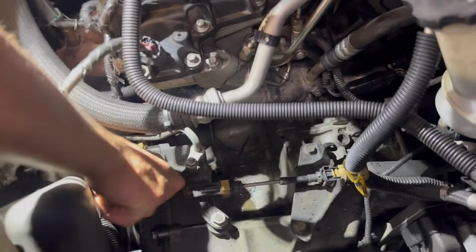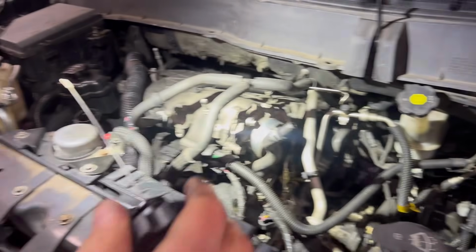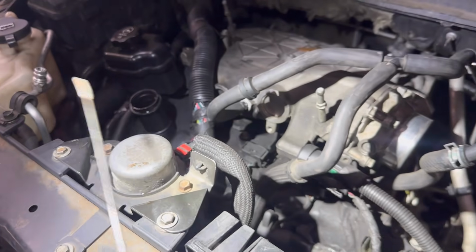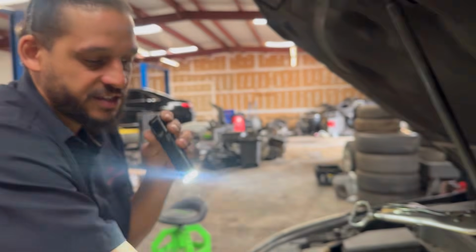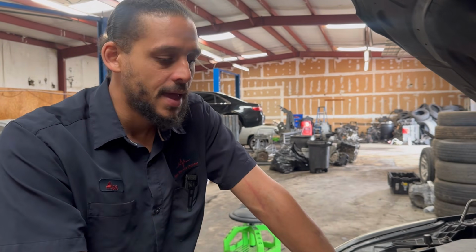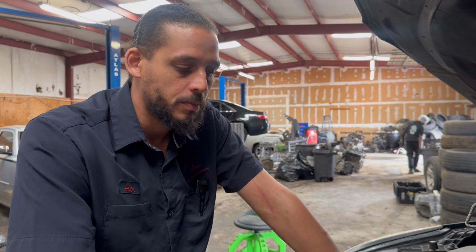And they normally fail because, well, it's simple, people neglect to change their transmission fluid. This one right here needs to be changed. It looks a little brown. I can't show you, I don't have anything white to sprinkle it on, but take my word for it. This transmission right here needs to be serviced. People just don't service their transmissions. You're supposed to service your transmission about every 30,000 miles. And on these Traverses, sometimes they'll give weird issues. They'll be slipping. Mainly, like I just mentioned, it's just lack of maintenance.